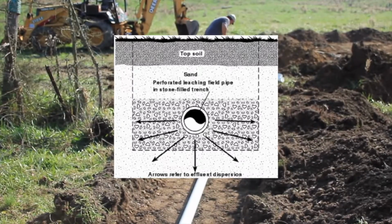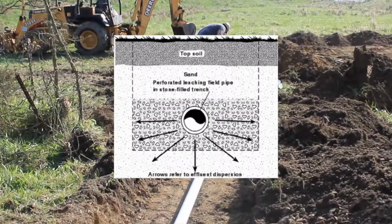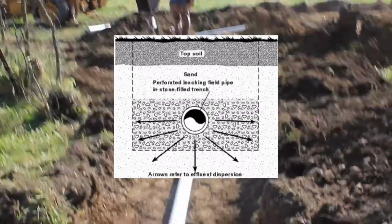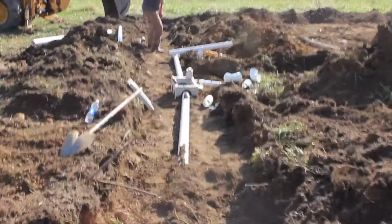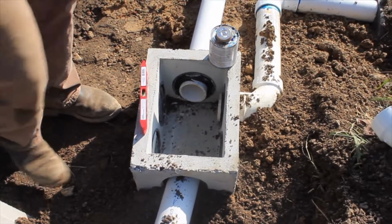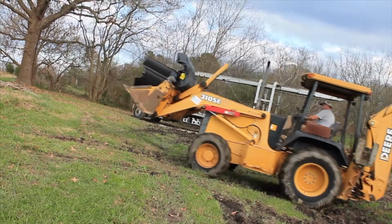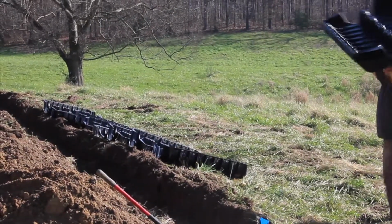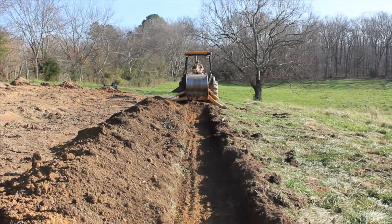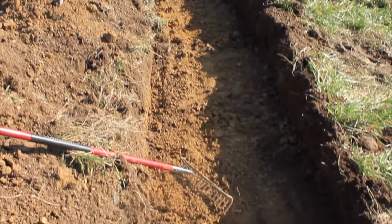The laterals are perforated and run out over gravel. The effluent is able to seep out of the pipes through the gravel, which is also part of the filtration system, and then into the ground. What we have is a little different. It is called a chamber system, where the laterals are normally a perforated pipe. Ours are these chambers that are set onto the ground, which allow the water to free flow through the chambers and kind of spread out across the ground before it seeps into the ground.